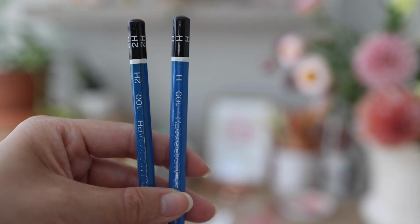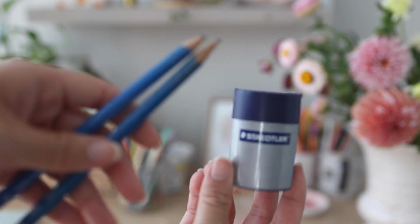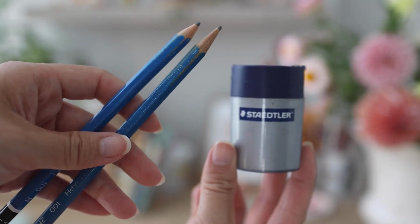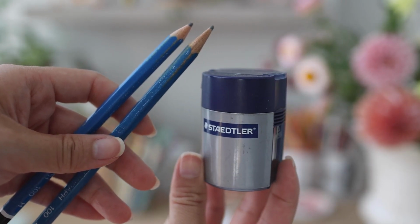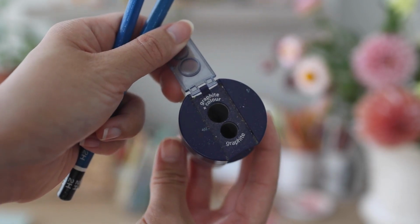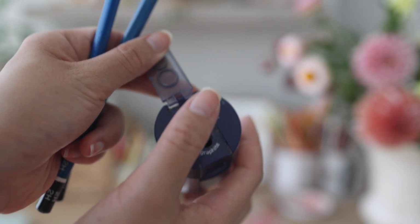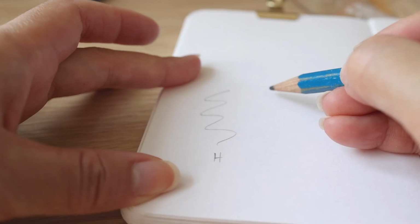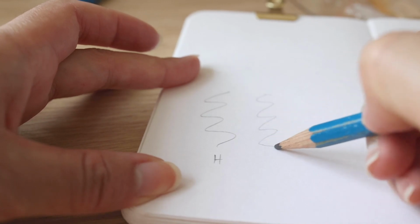Number 4, graphite pencils. Why do I have to share my favorite pencils? Because I feel like underdrawings are important, and using the right medium is even more important. These Staedtler Lumograph H pencils are my favorite because they apply so lightly and they erase easily. My favorite weights are 2H and H.